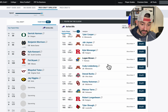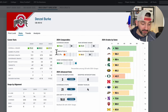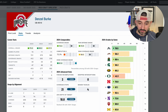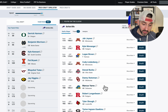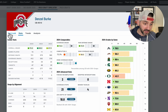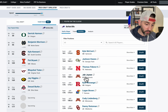I do like Logan Brown, Denzel Burke, the cornerback. I got to take another corner. I'm going to go Denzel Burke in the 5th round, 170 overall. I just want to add some depth to that cornerback room. I do like Ben Morrison a lot, but I want to bring in all different types of body lengths. 6'1", 193. He's got good eyes, good feel, bump and run corner. Denzel Burke at 170 overall.